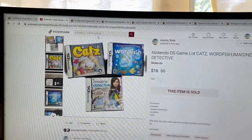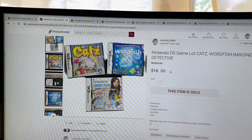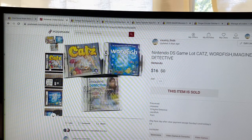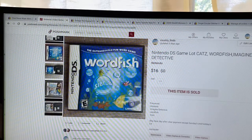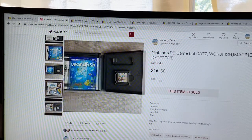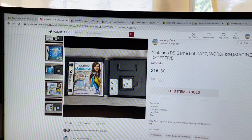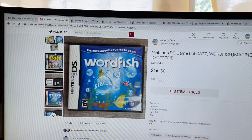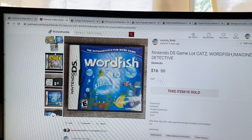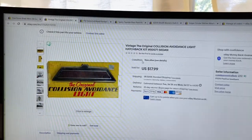So the next thing I sold on Poshmark was this Nintendo DS game lot, Cats, Wordfish, Imagine Detective. And I found this at the bins. I could not test it because I don't have a DS. So we'll see. But I sold this for $16 plus shipping. So I'm glad the games are finally disappearing.